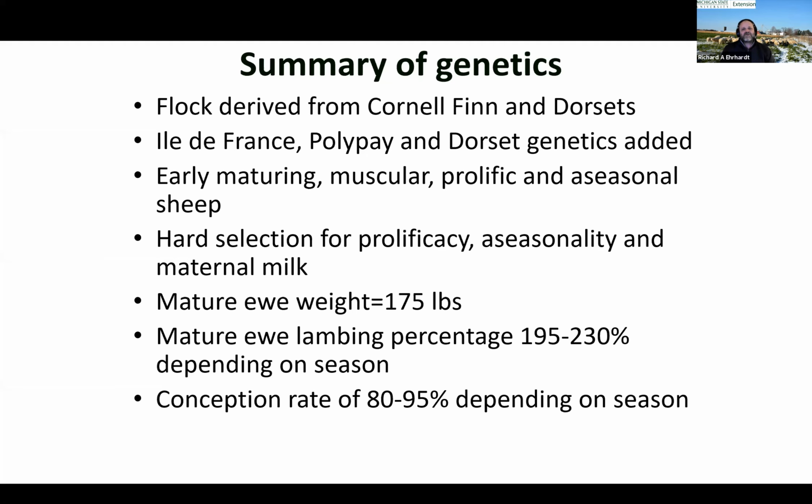Our flock is derived actually from Cornell sheep. We bought some commercial sheep that had a lot of Cornell, Finn, and Dorset, and then we got some rams through Cornell. I've added some other types of genetics, like a continental breed called the Ile-de-France that lambs out of season okay, and they're very muscular and have some good traits we've incorporated into the flock.